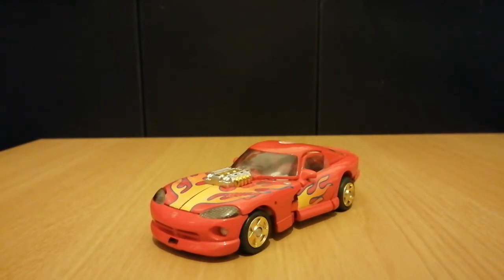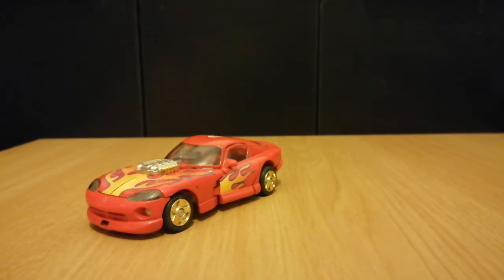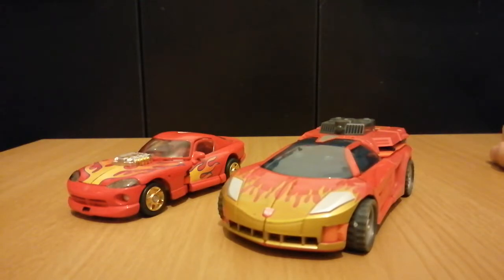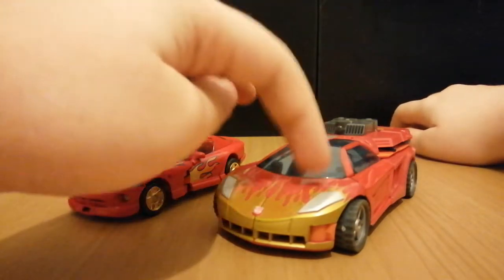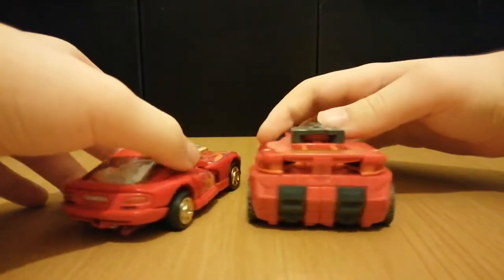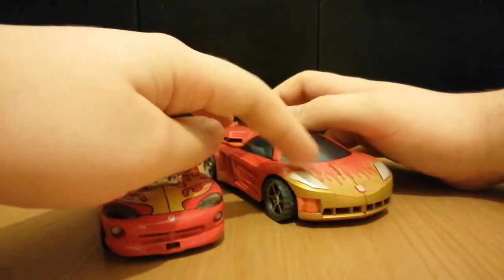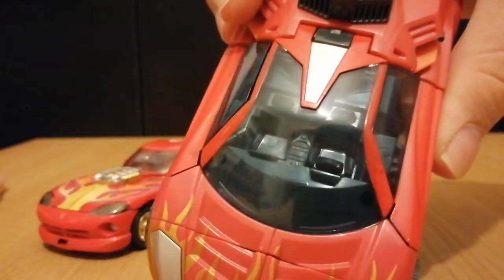So that's pretty much it for the car mode, but let's do a few comparisons. First of all, here he is with another Transformer with a hot rod inspired color scheme, Excellion from Cybertron. Now this guy's obviously meant to be more of a Cybertronian car, but well, he's still a red sports car with a flame detail. But this guy's flame detailing is nowhere near as cool as Sideburn's. Even if he does have actual interior detailing.